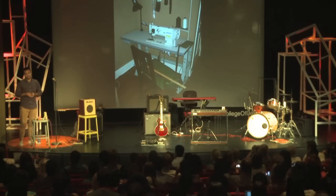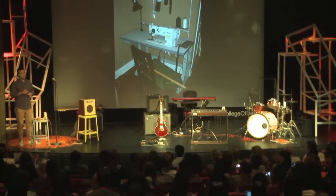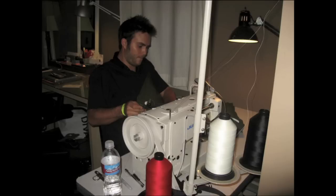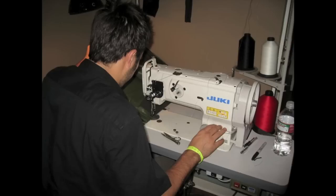And it was at that point that I realized that either I take a risk and spend $1,500 on a sewing machine, having never sewn a day in my life, and go for it, or I take the traditional product designer route and give it to someone else to do. And so I decided to buy a sewing machine. The sewing machine arrived, and I didn't even know how to use it. I'd never sewed a stitch in my life. And I spent long nights trying to figure this thing out.